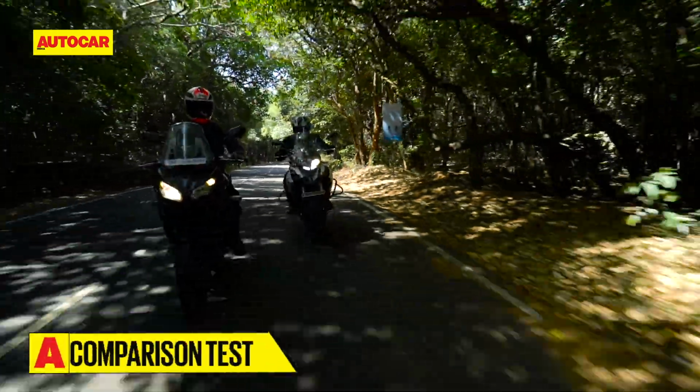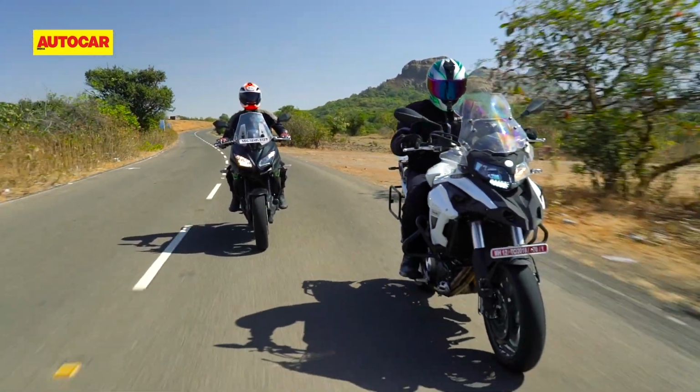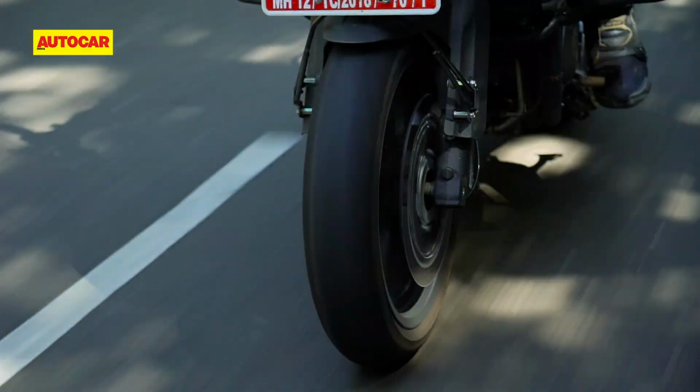In comparison, the TRK feels slower and less energetic, both of which it is. It also has a very unimpressive bottom end, and you have to keep it in a lower gear at higher revs if you want it to really move. However, there is a lot you will like about it as well.